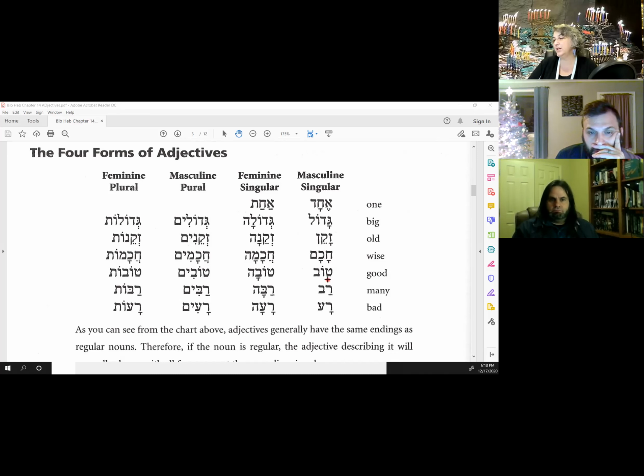Then you get something really basic like tov, where you just add the a, the im, the ot: tov, tova, tovim, tovot. And then we have rav. Rav is going to be fairly regular. You're just going to add an a, except this is a short vowel for rav. So if I have a short vowel and I don't have a resting shva here, I have to put a dagesh in that next letter.